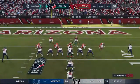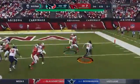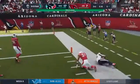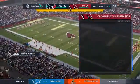And I think this is something we're seeing more and more of in the NFL. Teams not playing to protect leads, teams playing to extend them. And he takes this down to about the 2 before going out of bounds.